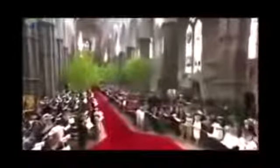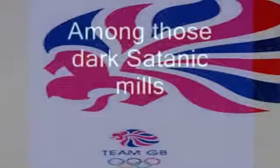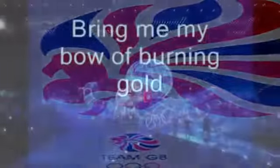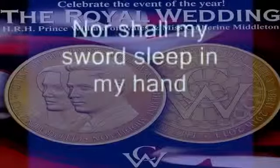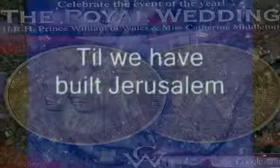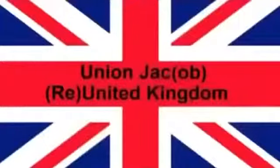What hymn did the ruling family sing on William's wedding day in Westminster Abbey? The flag-waving public were too hypnotized by the fairy tale media hype to even question why a hymn called Jerusalem was featured at William's wedding. Here are the main lyrics of the hymn. Why are the ruling family singing about the fight to build Jerusalem at William's wedding of the century?